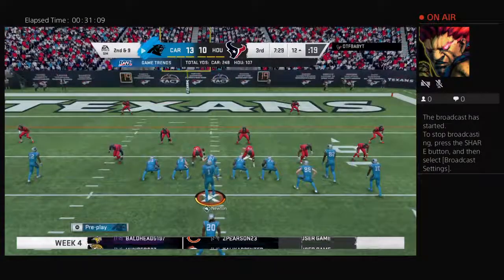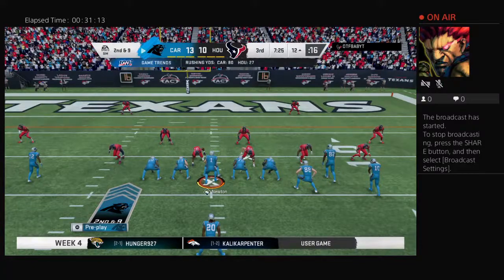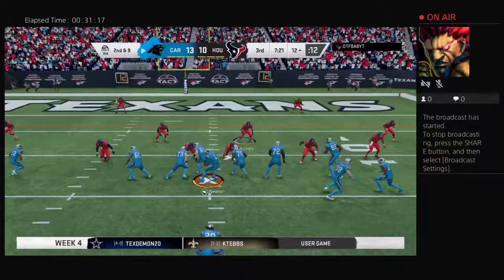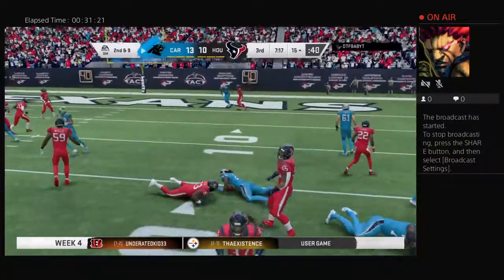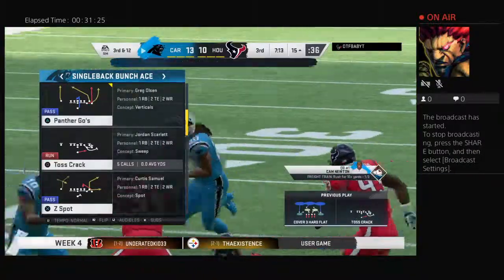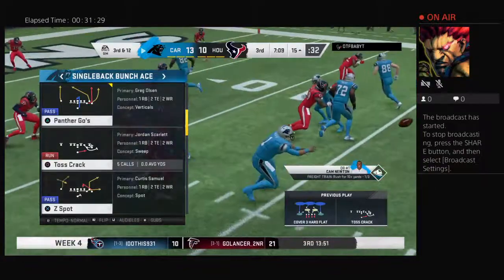The run only got a yard. Here's 2nd and 9. Get in the weight room. They turn to Scarlett again. And this play goes nowhere. Losing yardage back to the 15. It'll be a loss of a full 3 yards there, and it also brings up 3rd down.